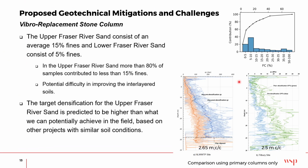So the challenges faced in implementing the mitigation measures. First one is vibro replacement stone column. For the liquefiable Fraser River sand, we identified 2 distinguished layers. The top is about 15% average fines content, and the lower layer is about 5% average fines content. We identified that the 5% fines content Fraser River sand is cleaner, there's no interlayer of materials, so it's relatively easy to ground improve using the vibro replacement technique. But the top Fraser River sand, which has about 15% fines content and interlayers of soil, will be challenging to improve using vibro replacement.